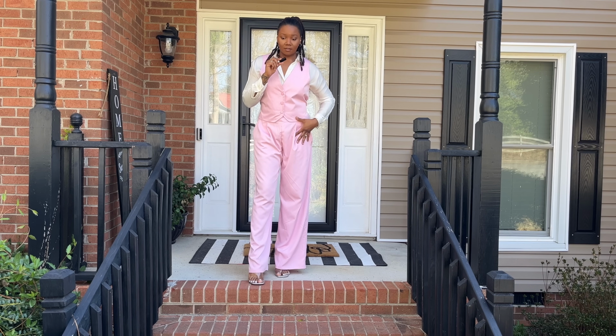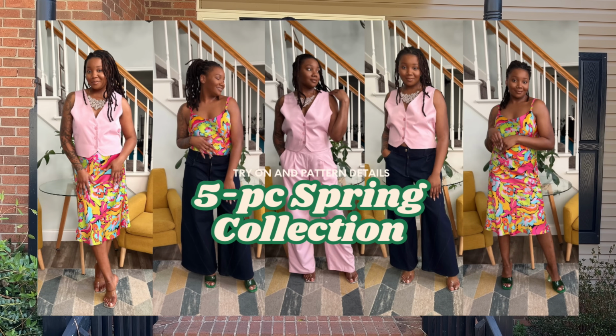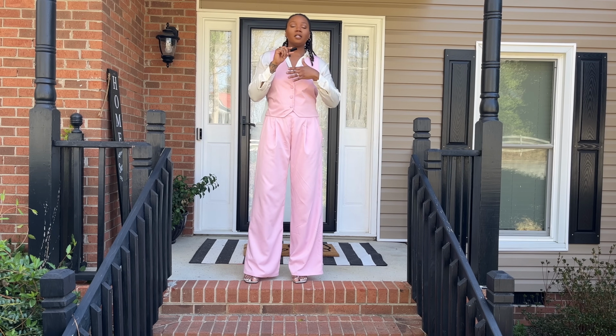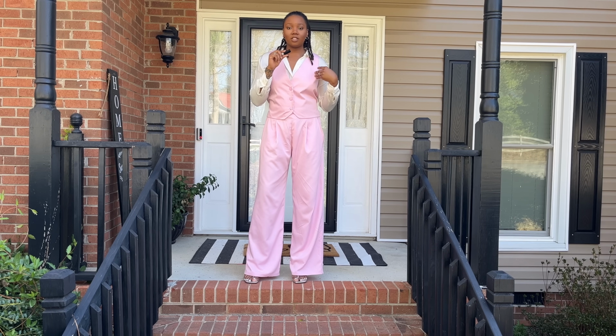Now, this ensemble is part of the mini trendy collection that I made last month, I think. And in that collection, I made 5 pieces, interchangeable pieces or pieces that I could wear solo. The vest and the dress pants are part of it. Now, the entire ensemble centers around this vest. I think this vest is what kickstarted everything, and I just built upon that.